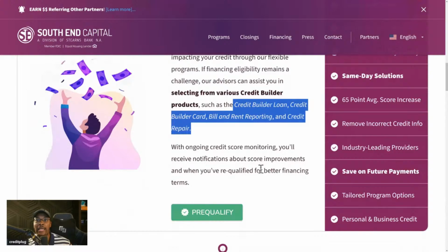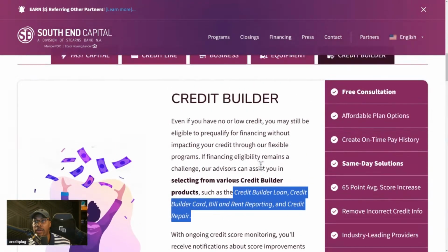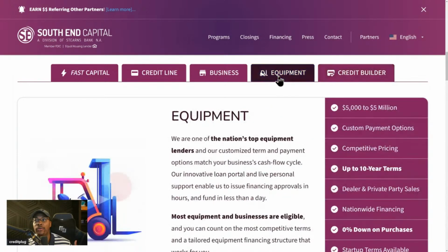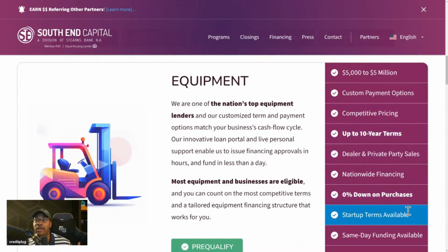So they pretty much covered a wide range in terms of the different credit profiles, but in general, again, they're going to offer a host of different products. Equipment financing, especially, is one of the things they focus on. So up to $5 million, a minimum of $5K, 0% down on purchases. They also have startups that can apply, nationwide financing.